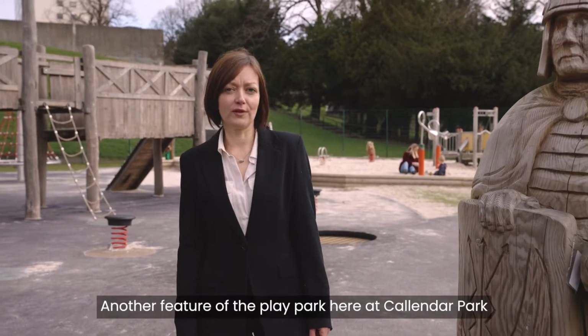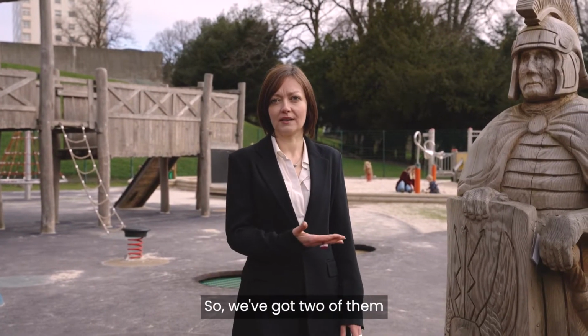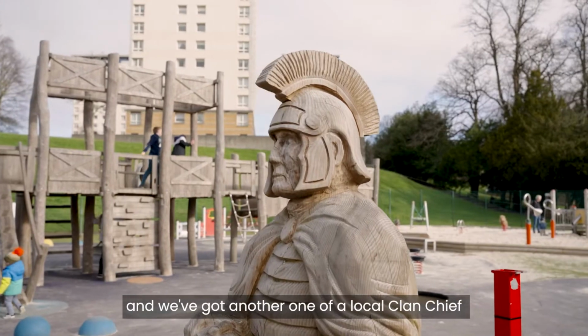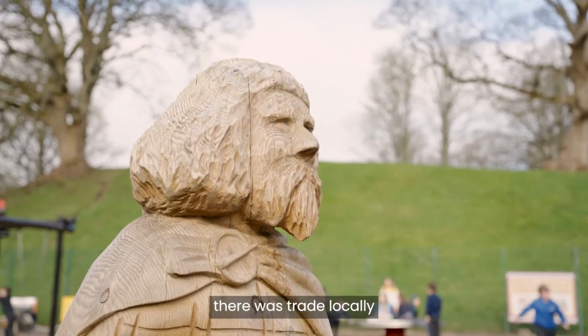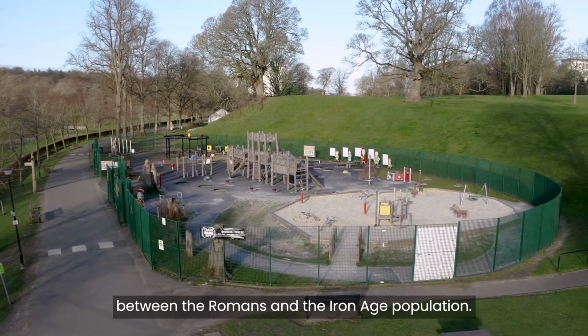Another feature of the play park here at Calendar Park is these wooden carvings. So we've got 2 of them. We've got this one, which is reflecting a Roman centurion, and we've got another one of a local clan chief. And these were put in to reflect the fact that we know that there was trade locally between the Romans and the Iron Age population.